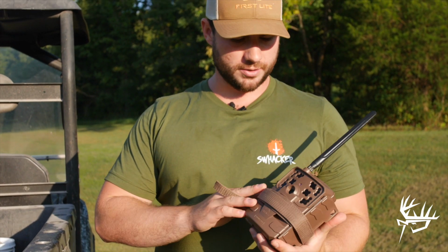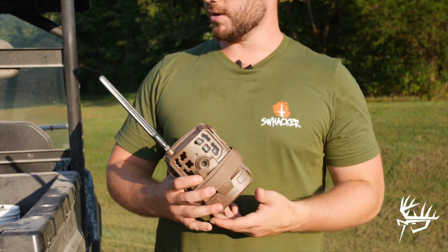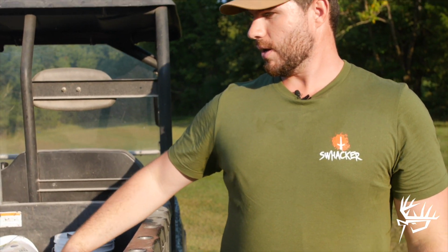These are 2 of the Delta Base new ones this year, and then 3 of the ones from last year, Moultrie Mobile. So we're going to go ahead and set about 5 of them out tonight, and then tomorrow we'll get to planting another food plot. We've got some rain coming in next week, so we've got a full weekend ahead of us and a lot of work to do, so let's get to it.